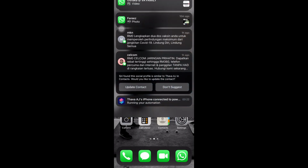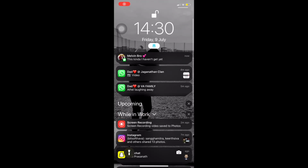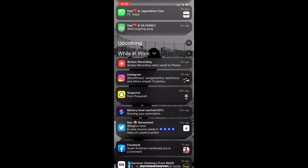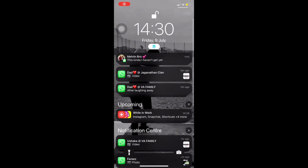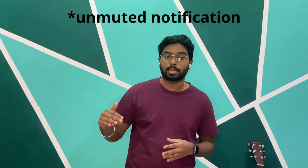Also with focus mode, although it mutes the social media notifications, it does not discard them completely. What it does is that it summarizes them into small segments in your notification pane itself and just collapses them together. So once your focus mode schedule is over or you turn off your focus mode, those collapsed notifications expand and become normal notification styles.